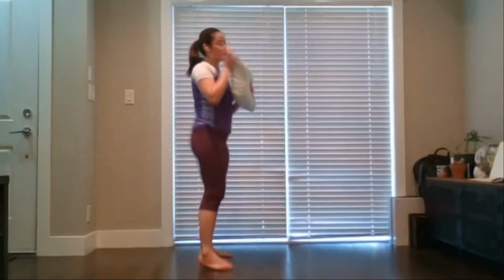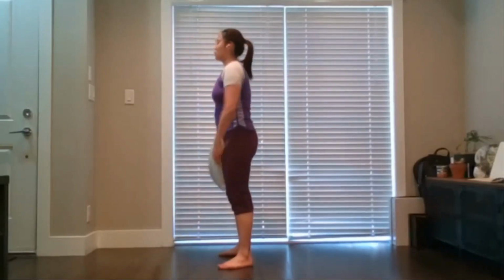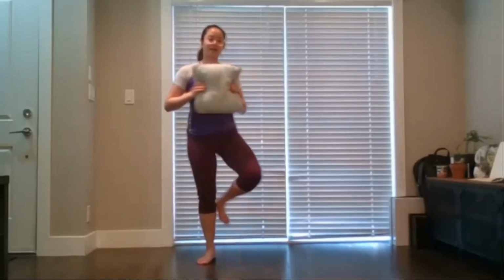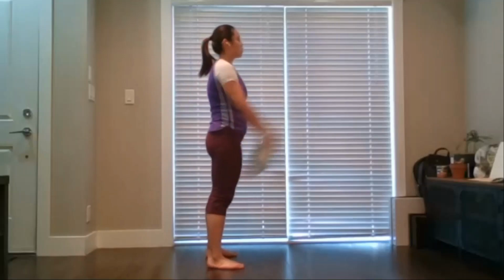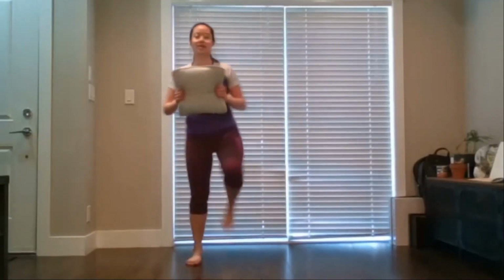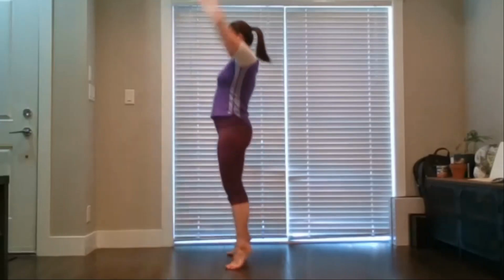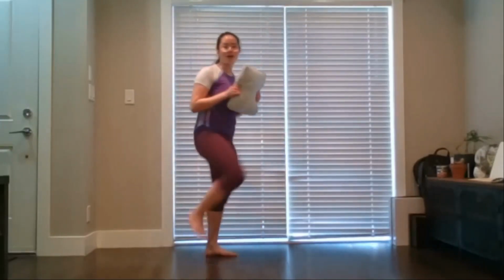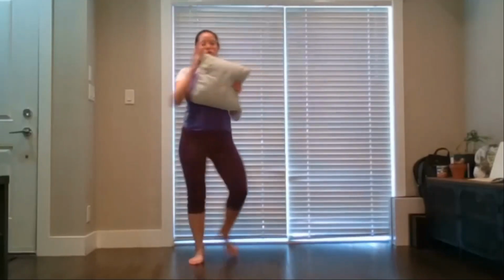Now, if you don't want to jump, you're stepping. You're doing 3 steps to turn around. 1, 2, 3. Or if you want to do some jumps, but you don't want to do it for the full 2 minutes, of course, you can do a couple of jumping mixed with a couple of stepping if you want. You got 1 minute left. You're almost there.